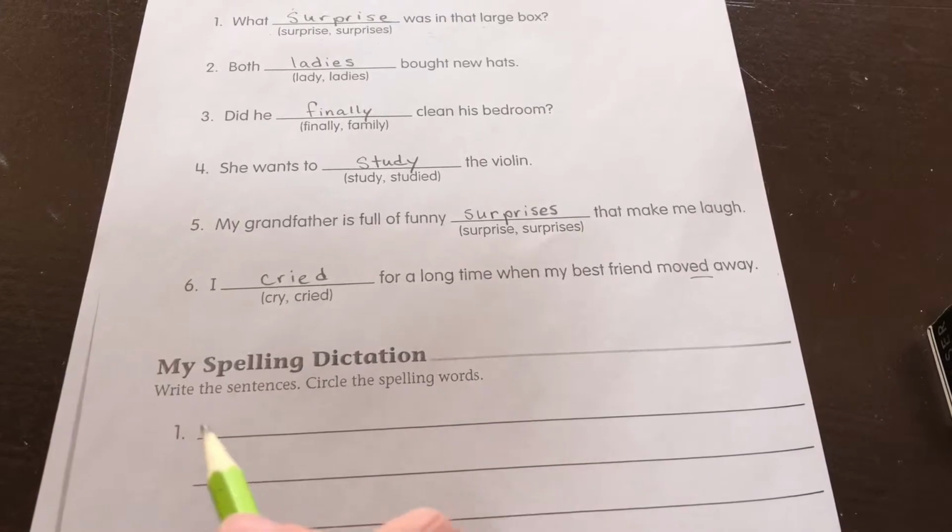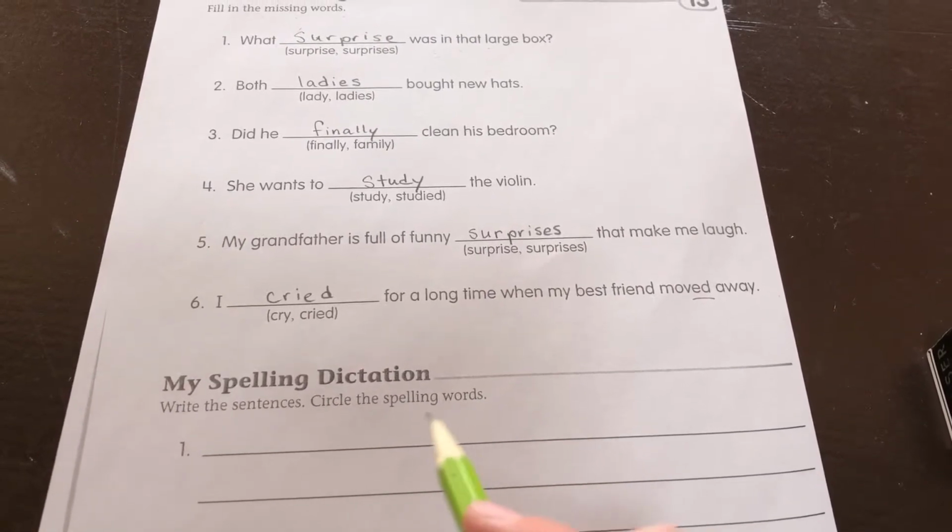All right, my spelling dictation, write the sentences, circle the spelling words. We know the drill. We have 2. Number 1. The ladies cried when the story was finally over.